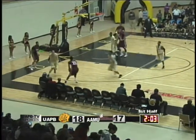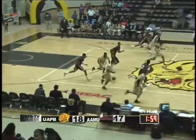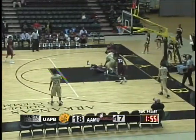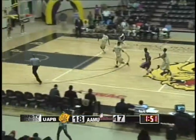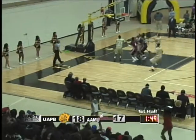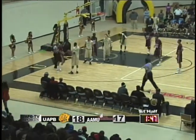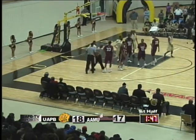Colvin, the inbound to Tab, rise and fire for three. It's short, no good. Hanley snatches down the rebound. He'll push it ahead in transition. Behind the back dribble. Goes up with the floater. Too strong, no good. Here come the Bulldogs back on the other end, wasting no time. Colvin goes up with the floater. Misses it. Own rebound. And now tangled up here with Hanley. And they're going to get a foul on Hanley.